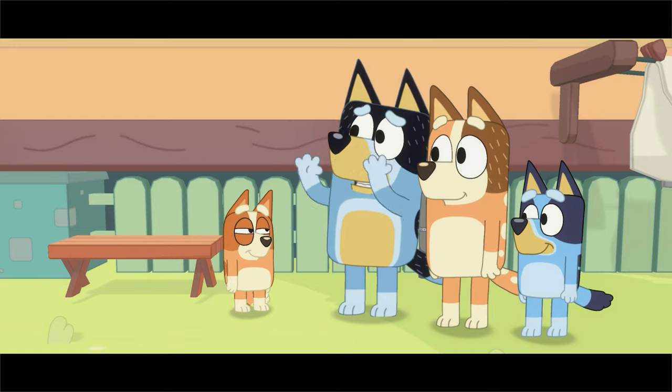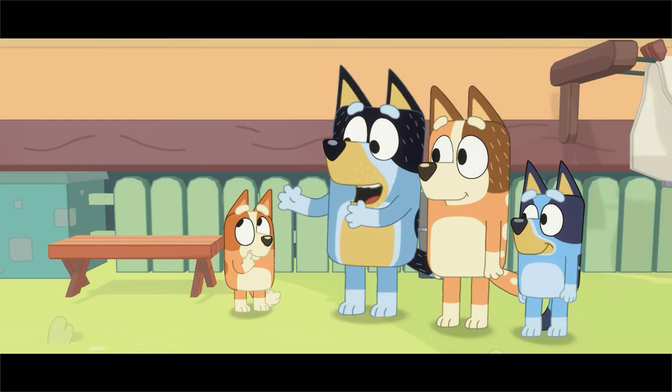Biscuits, the tap is on the other side. Maybe we can move that bench and jump over the bushes.